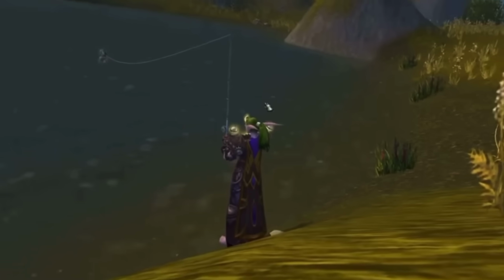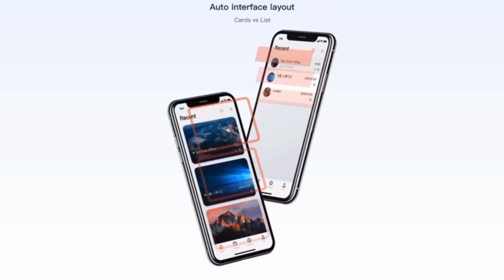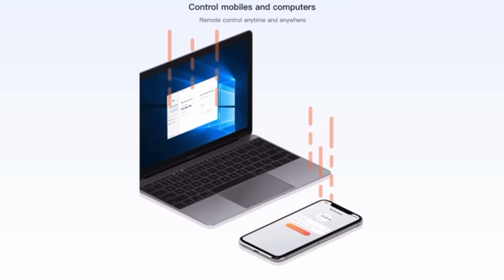What makes this even more incredible is the fact that you can get to level 80, so from 77 to 80, without even being at your PC.